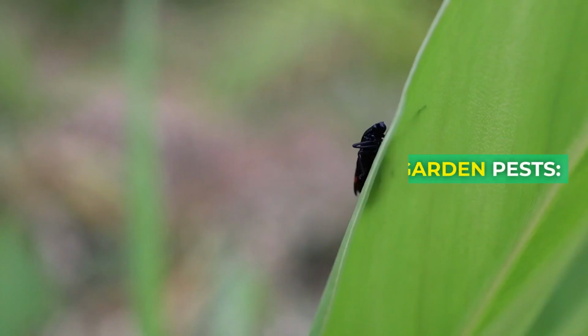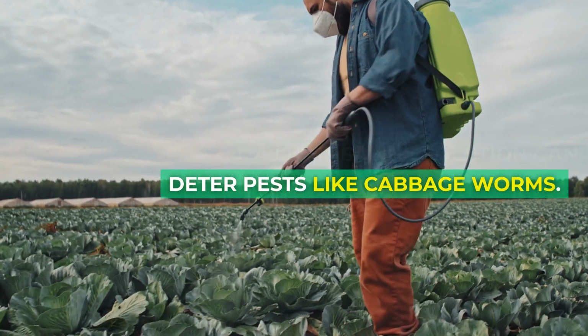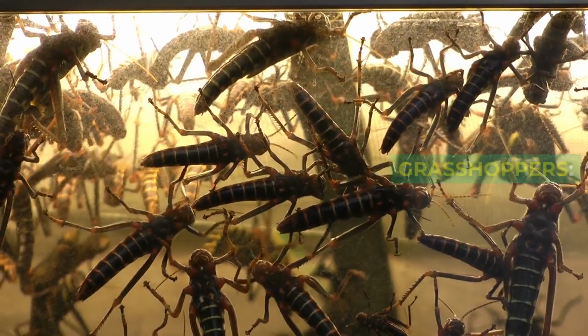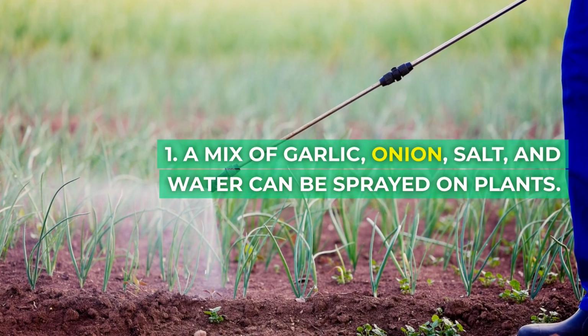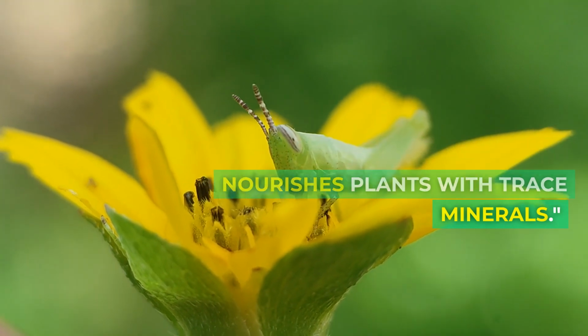11. Garden pests. Protecting gardens is a challenge. 1. A light saline solution can deter pests like cabbage worms. 2. Spray this solution early morning or late evening to avoid harming the plants. 12. Grasshoppers. Your garden's enemy! 1. A mix of garlic, onion, salt, and water can be sprayed on plants. 2. This not only repels grasshoppers, but also nourishes plants with trace minerals.